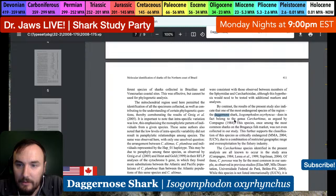I'm glad we took a look at this study. By contrast, the results of this present study also indicate that one of the most endangered species of the region, the daggernose shark, does in fact belong to the genus Carcharhinus, as argued by Compagno. This species, so that's interesting. I mentioned at the top of the stream that recently I think it's been reclassified as Carcharhinus, but in 2009, it's kind of interesting to see that, hey, this whole Isogomphodon thing really doesn't make sense. It actually belongs in the same genus as bull sharks, small-tail sharks, blacknose sharks, you know.